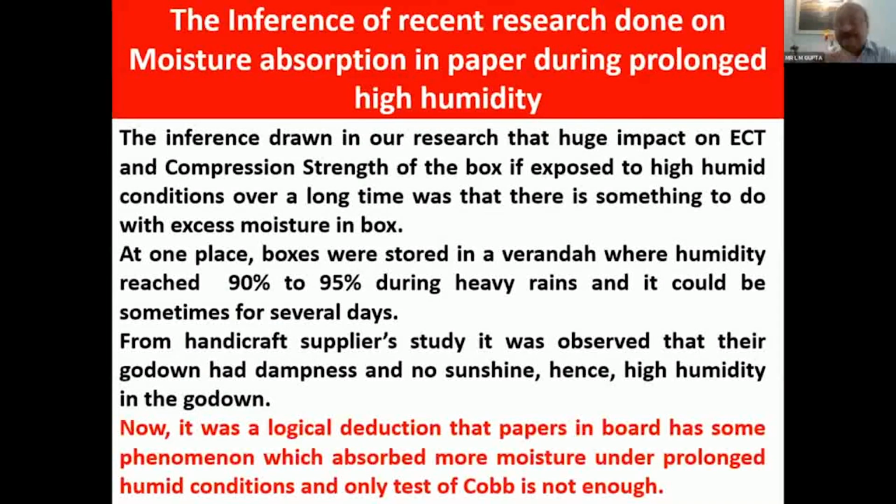Now, friends, before I go into the eco-friendly packaging in detail, let me talk to you about the latest research our lab has done on moisture absorption. It's an eye-opening thing, at least for the papers available in India. Normally everybody tests just Cobb. For paper, Cobb is tested for 1 minute.